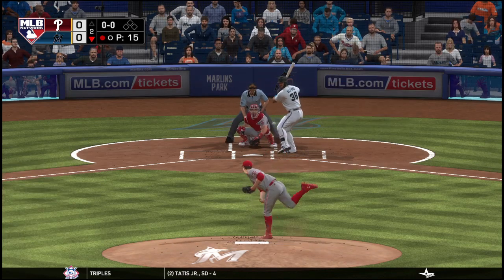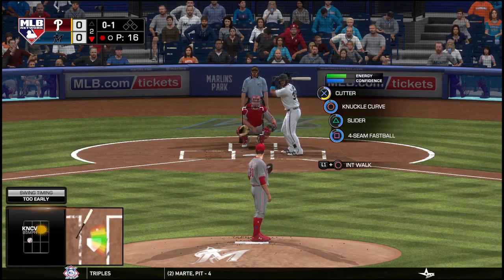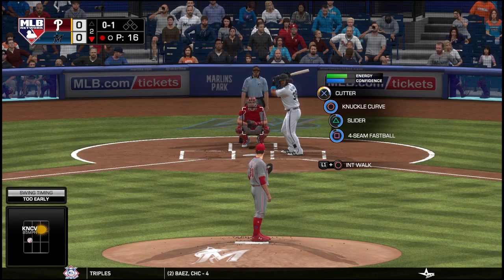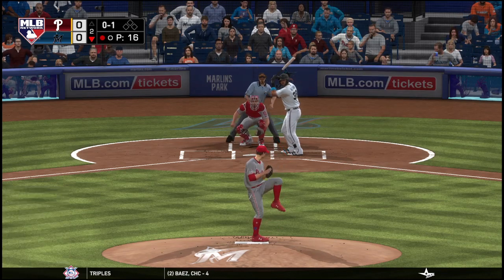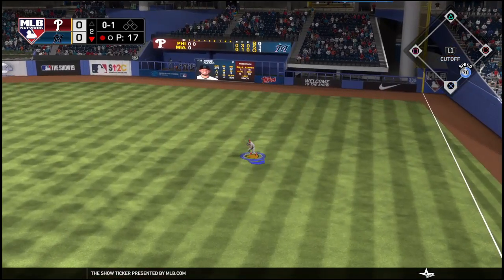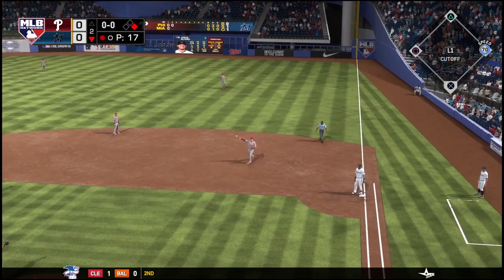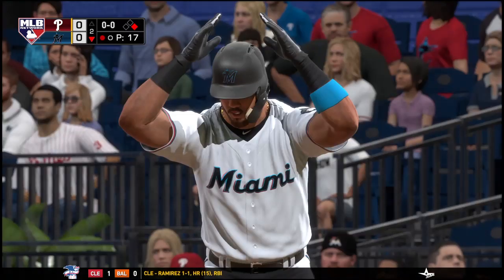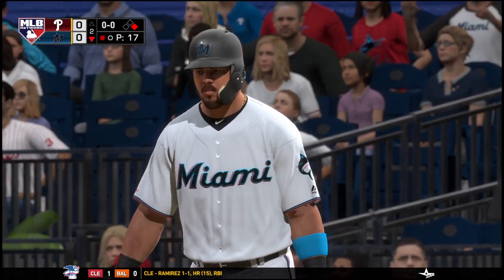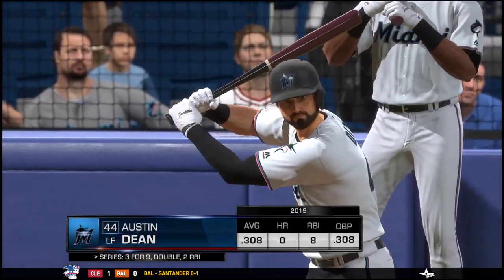Comes set. Here's the 0-0 pitch. First pitch hack in here, and that's the first strike. Line to the right side. That gets down, and he's got himself a base hit.